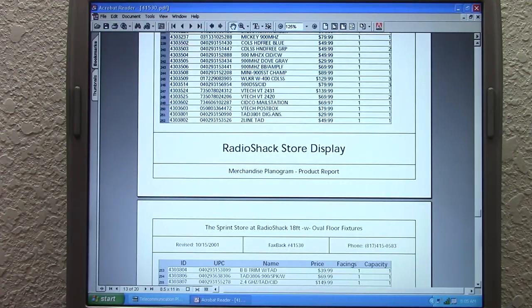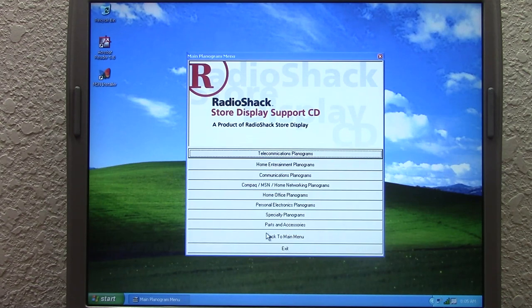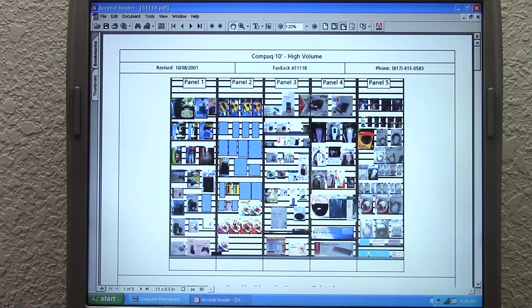What I'm most interested in is if there's a computer planogram, which I'm guessing there is. Let's go back to the main planogram window. Compaq, MSN, home networking planograms. There we go. Let's check this out. Let's just do Compaq 10-foot high volume. So here it is right here.